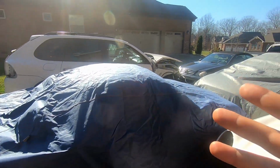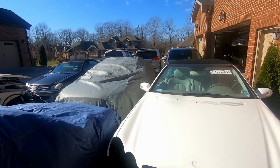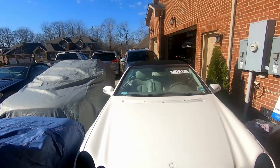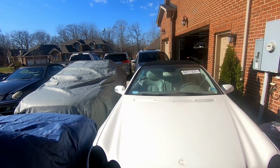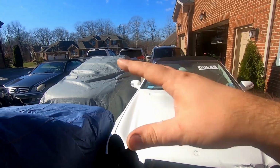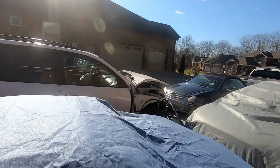You see, it's getting a little bit out of control. My driveway is all packed. I don't know how I still didn't get any notification letters from my HOA, because it looks absolutely ridiculous. So I'm trying to do my best, and I'll get rid of some cars. Right now I still have 9 of them, probably 8. I don't count this Cayenne as a car. It's too much gun.